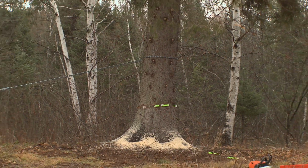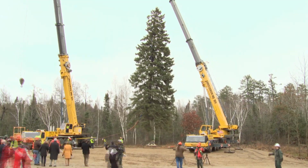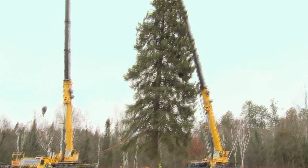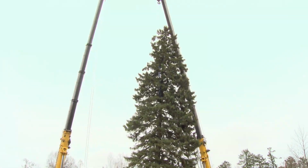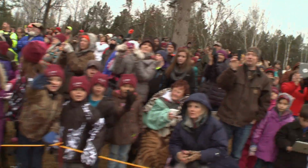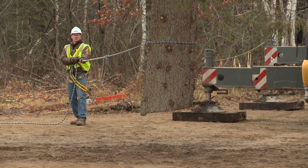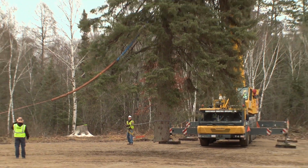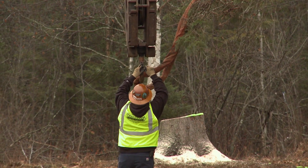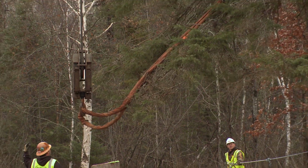Then, something I've never witnessed. The tree is cut, but doesn't fall. It floats. The straps fastened to the tree earlier are secured to the cranes for positioning over the truck.